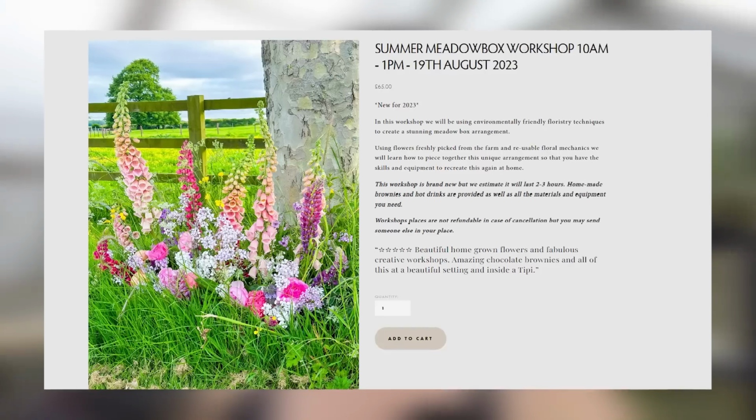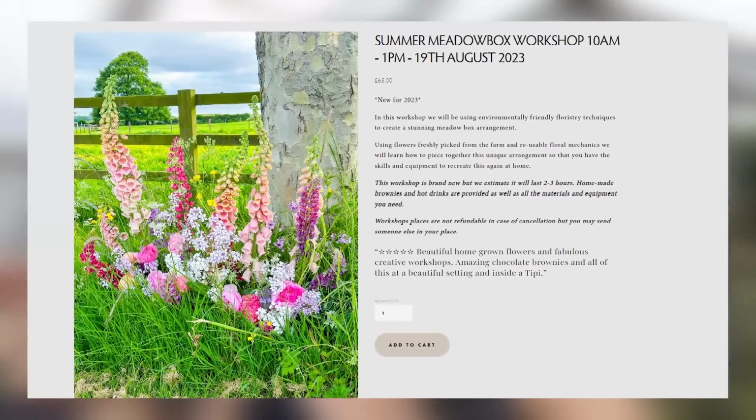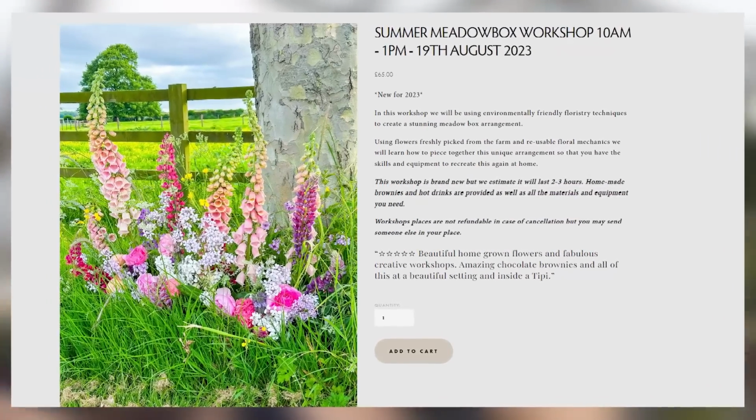And then I've also added a new one which I haven't ever run before, which I'm really excited about, which is a summer meadow box style arrangement. So we'll be creating a meadow style arrangement in a long shallow trough, and hopefully that's going to be really effective and people are going to enjoy coming along to that workshop too.